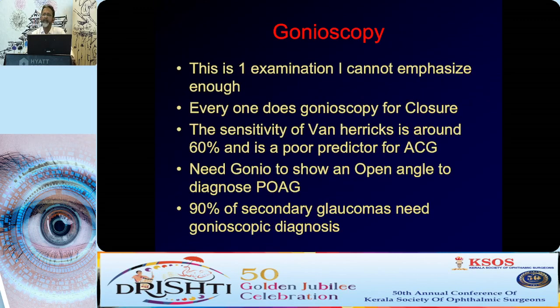Gonioscopy is one examination that I cannot emphasize enough. Everybody needs to know how to do gonioscopy. Gonioscopy is needed for angle closure, everybody knows that. But mind you, the sensitivity of Van Herick's is only around 60%. It's a poor predictor for angle closure glaucoma. And it doesn't tell you that the angle is open if the Van Herick's is showing a wide angle. You need gonio to show an open angle to even diagnose a primary open angle glaucoma. It's an open angle glaucoma, you have to show that it's open. In 90% of the secondary glaucomas, the diagnosis hinges on your gonioscopy findings.